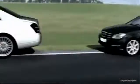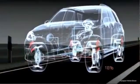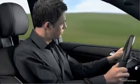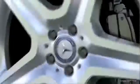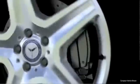This happens around 2.6 seconds before the calculated moment of impact. If the driver fails to respond to this warning, the system will apply approximately 40% of the full braking power around 1.6 seconds before impact. At the same time, the Pre-Safe occupant protection systems will be triggered. If the driver applies the brakes at this point, Brake Assist Plus will ensure that the optimum braking power is available and that the collision can be avoided.